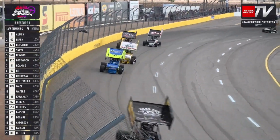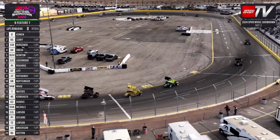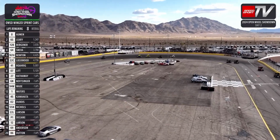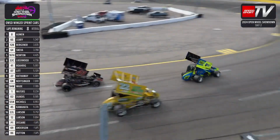CJ Lockwood, the yellow and blue number, the yellow 22 with the green trim, now racing. This is where the transfer is going to happen. If anybody moves forward, they got to get around Lockwood to get it. Great shot from our drone camera. You can see the D shape on the backstretch here.